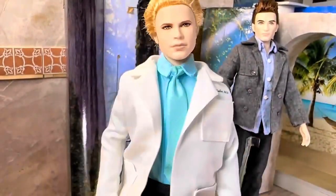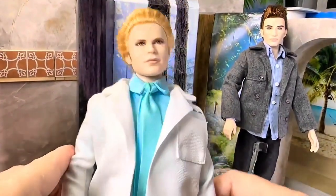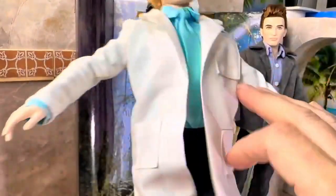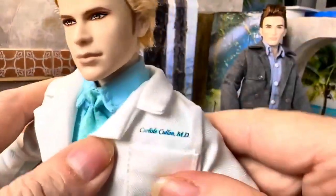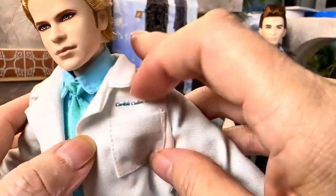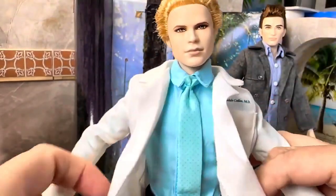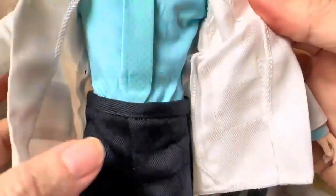Okay. I like his clothes, and I like that he is a doctor, because we could use a doctor in the town. And once again, these are well made clothes. Let's see. It has his name on his pocket. Oh, I like that too. And they're all working pockets.